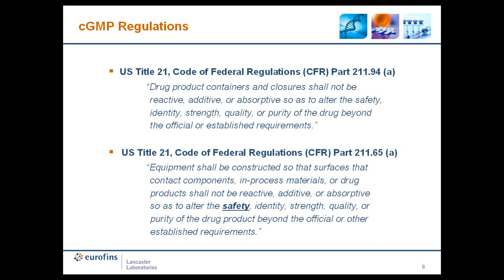The previous guidance documents addressed impurity control, but in addition to those documents, the Code of Federal Regulations indirectly addresses control of leachables in Part 211.94 by saying that drug product containers and closures shall not be reactive, additive, or absorptive so as to alter the safety, identity, strength, quality, or purity of the drug beyond the official or established requirements. In addition, in Part 211.65, the CFR states that equipment shall be constructed so that surfaces that contact components, in-process materials, or drug products shall not be reactive, additive, or absorptive so as to alter the safety, identity, strength, quality, or purity of the drug product beyond the official or other established requirements.